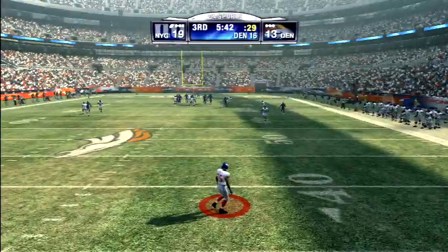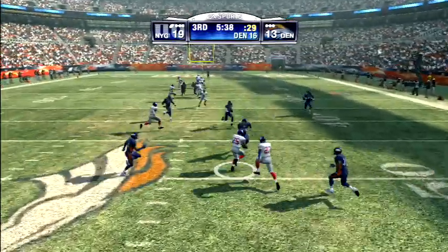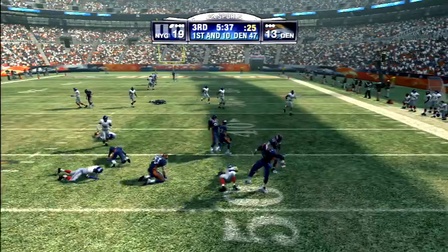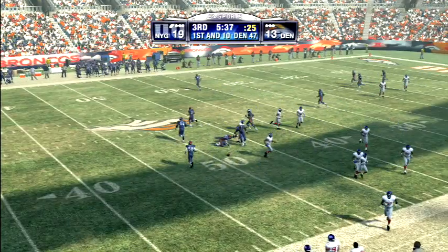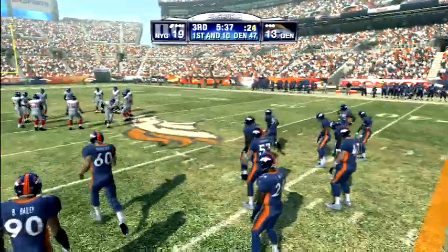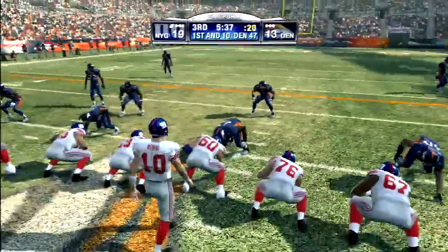Punts it, and he got a good one here. McQuarters fields it at the 42. Tackled at the 47-yard line. They had to punt it away on their previous drive. The offense will start at the 47-yard line. They line up in a one-back set.